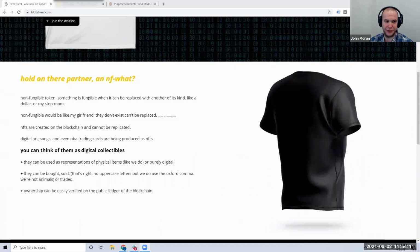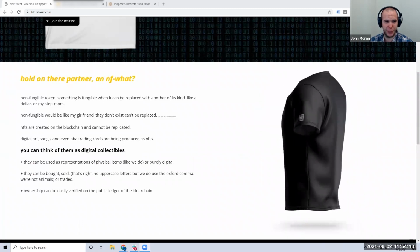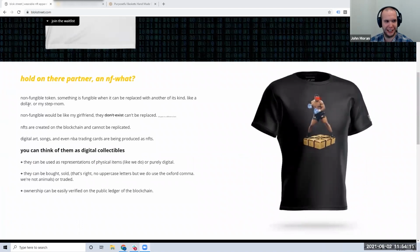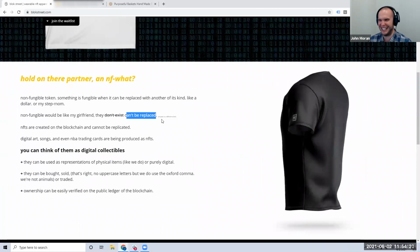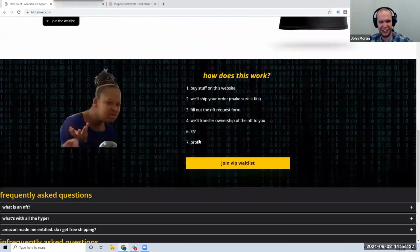Something is, I think it's fungible. I'm just gonna say fungible is when it can be replaced with another of its kind, like a dollar, or my stepmom. It can be like my girlfriend. They don't exist, can't be replaced. Like just funny stuff. I love this stuff.